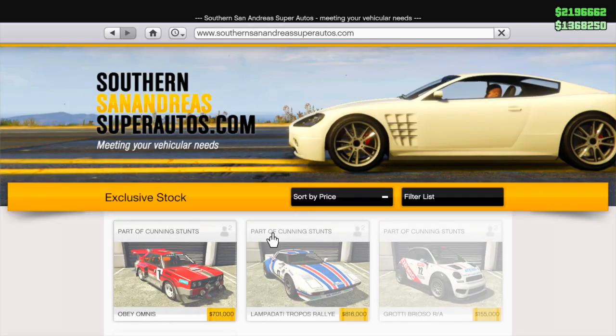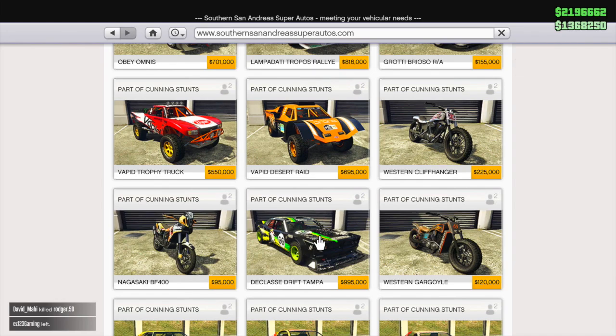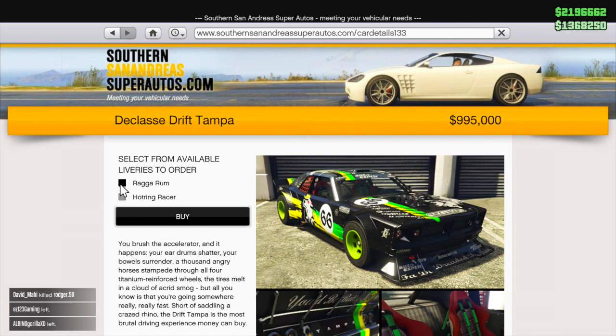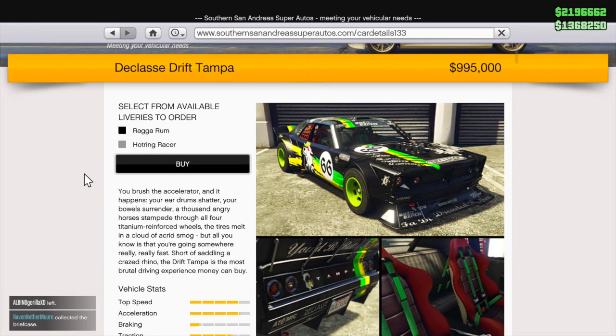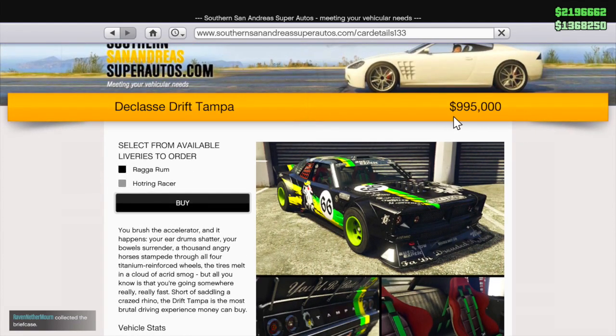So the Declasse Tampa is $995,000. It's not terribly expensive when you consider everything else that's been added into Grand Theft Auto Online and how exorbitantly expensive everything else has become. So the Drift Tampa being slightly under $1 million is not necessarily bad. And the fact that it doesn't have any customization options really doesn't mean you're going to be spending much more than that. That also happens to be one of its downfalls.